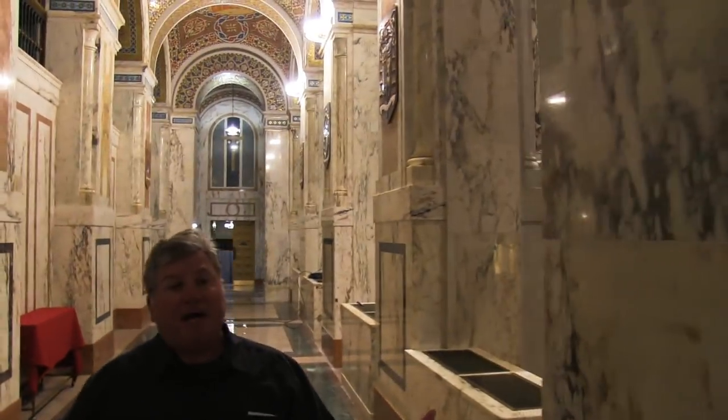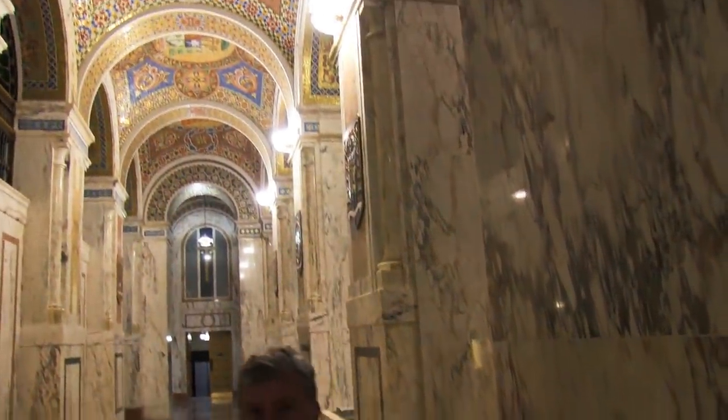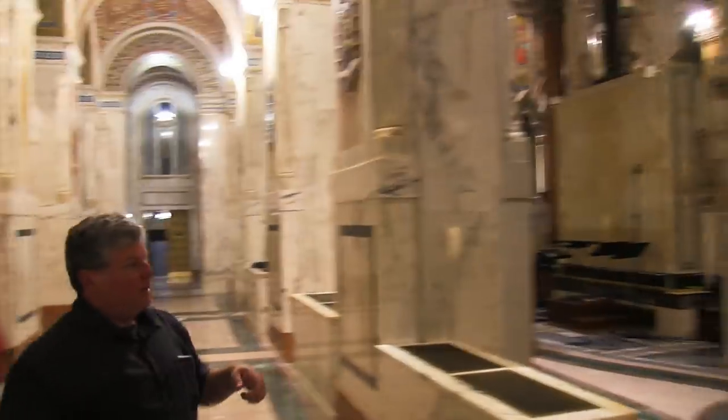Here we're completely behind the altar, we're behind the console. This is the hallway of the bishops, they call it, because there are all of the symbols of the bishops in the mosaics above. This also takes us back to the sacristy through these doors. And we can see down the nave of the church. We're up at the very front of the building from here.